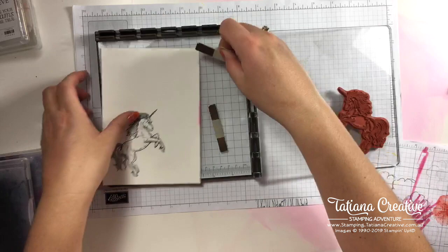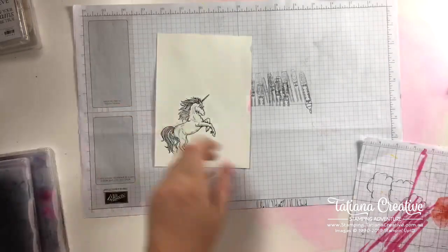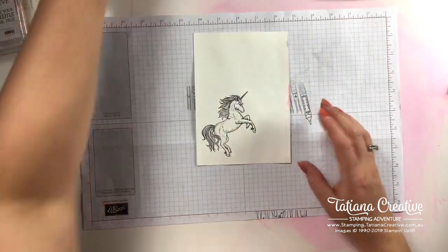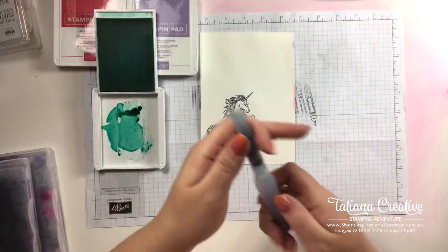Sweetheart, do you want to come and see how to paint the unicorn? And now we're going to paint our unicorn. Sounds like she's not particularly interested, which is okay.